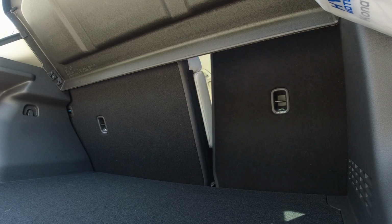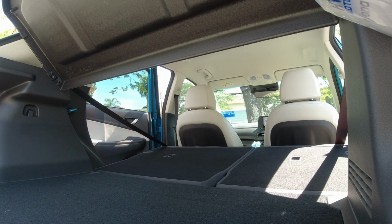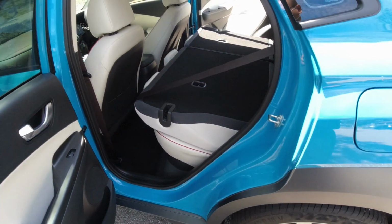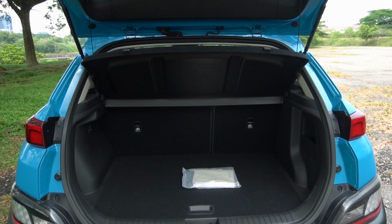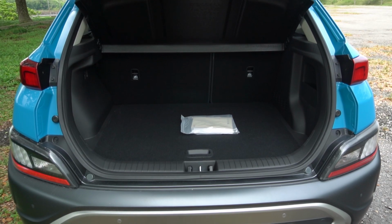The seat back can also be folded down in a 60-40 manner to provide additional boot space. With the seats folded down, it creates a seamless flat floor to allow heavy items to be pushed or pulled during the loading and unloading process. With the seats down, the boot space will be increased to a whopping 1,156 litres from a meager 374 litres with the seats up. Check this out.